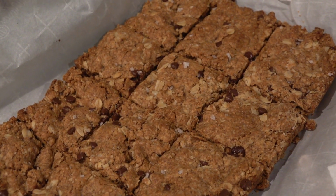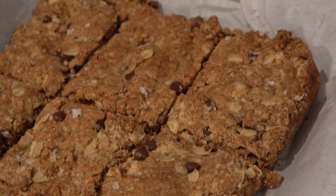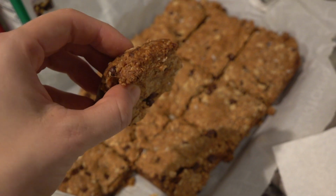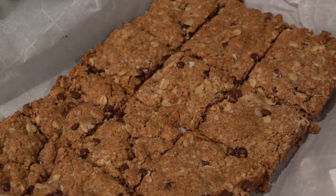Now, when I got home, I popped my bars in the oven, and when they came out, this is what they looked like. And let me tell you, they're amazing. Legitimately, the last batch, the group of us ate the entire pan in Michigan. It was so good. And because it's such clean ingredients, you don't feel gross after eating it.